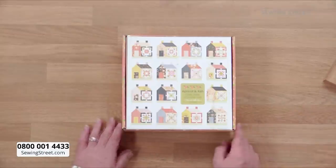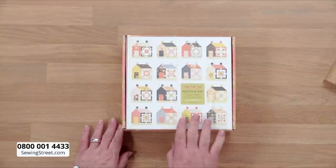To the left. There we go. We have to get this table sorted. I'll talk to Elliot about it later.